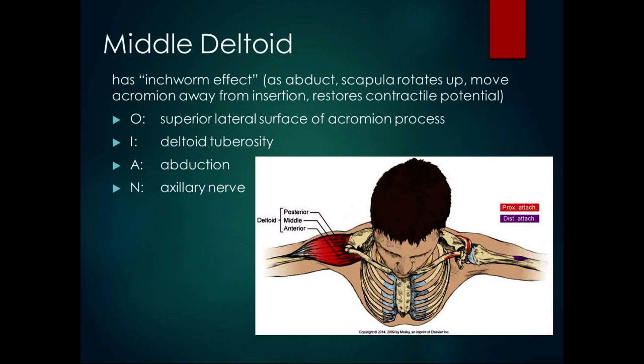It has what we call the inchworm effect. So there's a certain point in abduction where the middle deltoid is as short as it's going to be. So how do we restore contractile potential so we can cross over some more actin and myosins and get some more elevation? The way we do it, the scapula rotates up. It moves the acromion away from the insertion and restores the contractile potential. So it does it inch by inch. That's why they call it the inchworm effect.